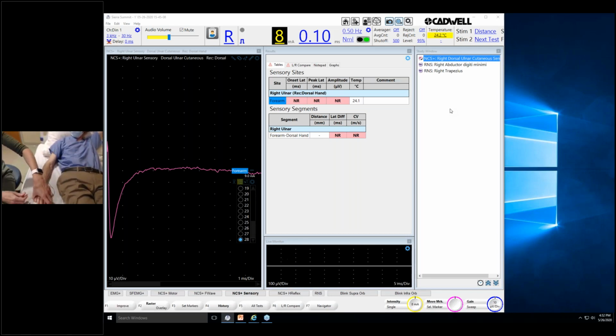Okay, so we're going to put G1 over the belly of the ADM. Spread your fingers out wide. There's G1, and G2 is just at the base of the 5th digit. Let me bring your arm up. We're going to measure approximately 6.5 centimeters to where we would activate the ulnar nerve under the flexor carpi ulnaris. But we perform the repetitive stimulation with the arm down.